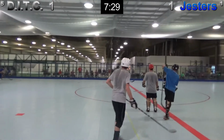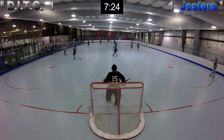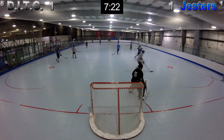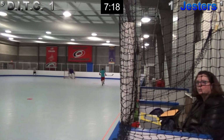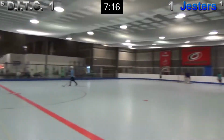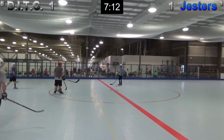Coscarelli centers over to Darce, missed a pass. He has to hurry back. He'll send it over. Chaplin with a shot, high and wide. And cleared out by Darce, but it misses everybody and it's an icing. So the Jesters will have automatic control.